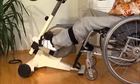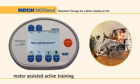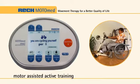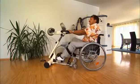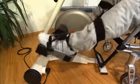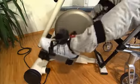However, the MOTOmed provides more than just passive motion. The servo-cycling function allows users with minimal muscle strength to start pedaling actively at a very early stage. Residual muscle strength that may be inhibited by spasticity or would not be sufficient for active motion can be rediscovered and built up during the motor-assisted training.